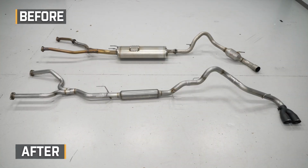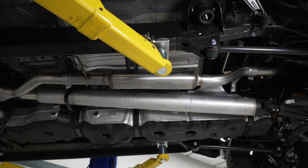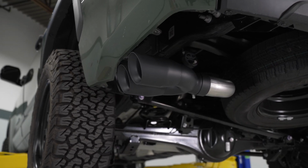Now, this kit comes in at roughly $950, which is right in the middle of the road when it comes to price as far as an exhaust system for a Tundra is concerned. Now, compared to other options, I think that this is a great pick when it comes to the quality in the build, materials, the welds, and really everything about this system, and the fact that it's going to balance aggression in sound and comfortability in the cab perfectly.